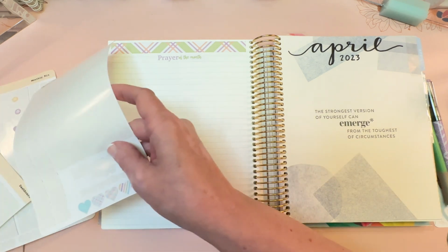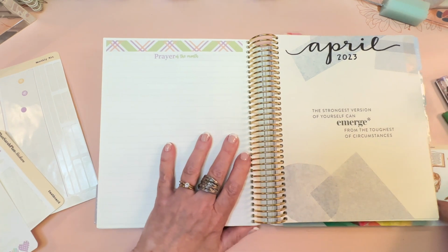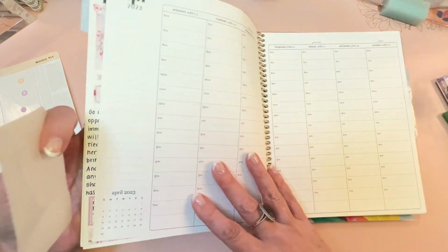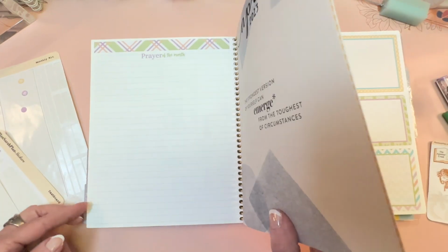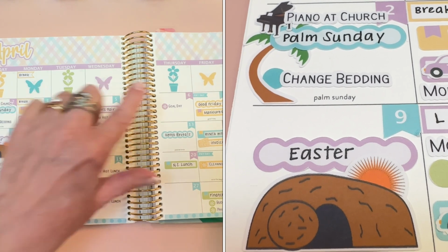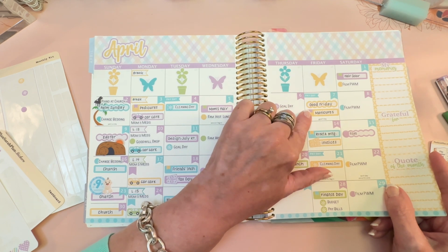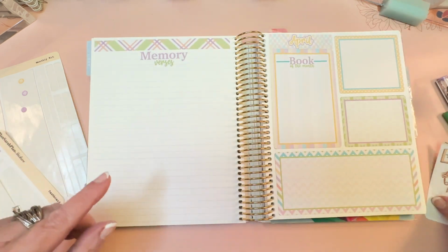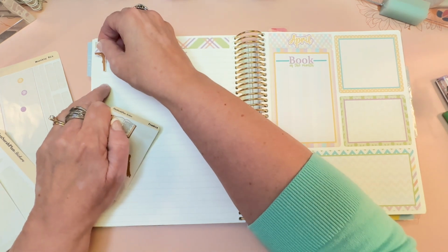And then I think what we'll do with the rest of the freebie stickers, which had to do with the crucifixion and Jesus rising from the dead. I went ahead and used on the monthly spread the tomb with the stone rolled away and the palm tree with Palm Sunday, but it felt really odd to put a cross here with manicures. In fact, I feel a little bit weird that I've scheduled my manicures on Good Friday, but I just definitely didn't feel like the cross was the right thing to put right there on manicures.